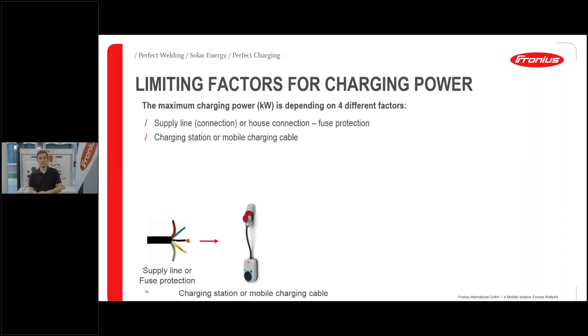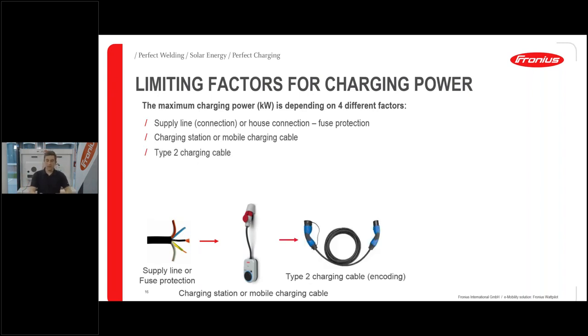Second is then, of course, the power of the charging station. So depending if you're using a charging station with 11 kilowatts or one with 22 kilowatts, this depends on how fast the customer can charge at home. The third factor is then our used type 2 cable. So depending on what type 2 cable you are using, this limits again how fast you can charge and with what charging power you can charge.